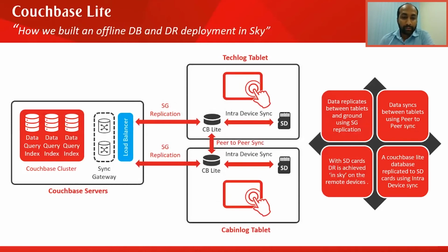So here you can see this is the device application design. The sync gateway with 2 instances, and the Couchbase cluster with 3 query indexes, with the sync gateway load balanced. You can also see Couchbase Lite talking directly to the sync gateway, and here you can see Couchbase Lite to Couchbase Lite. That means devices communicating with each other.